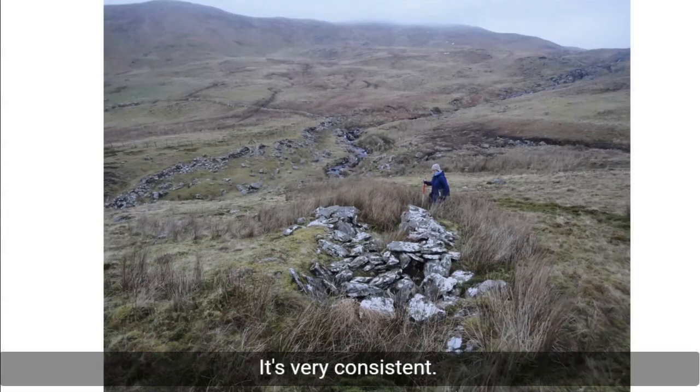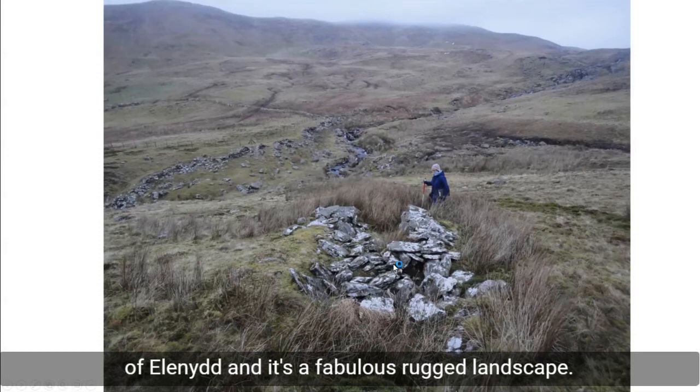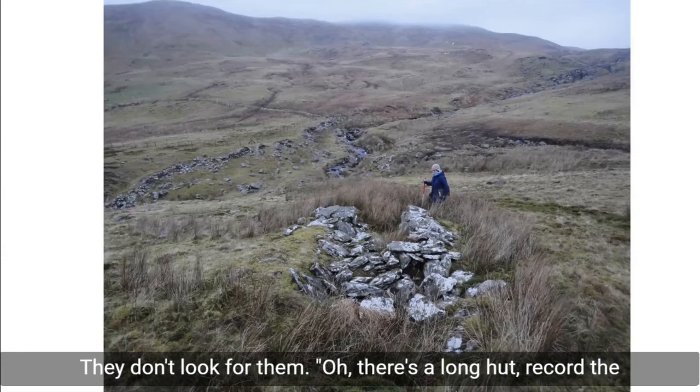It's very consistent. But this one is in the Milwyn Valley on the Cwmystwyth side of Elenydd, a fabulous rugged landscape. But these things escape attention. They're not highly important. We've recorded quite a lot of them. Very often people will record other things and not see these. They don't look for them. Oh, there's a long hut. Record the long hut. Done my job.